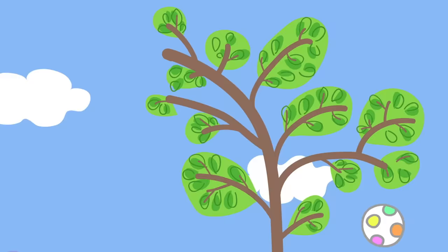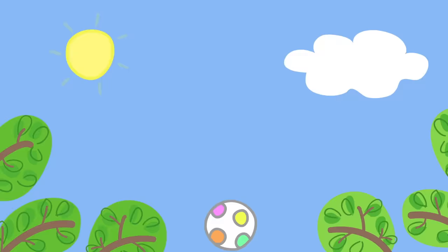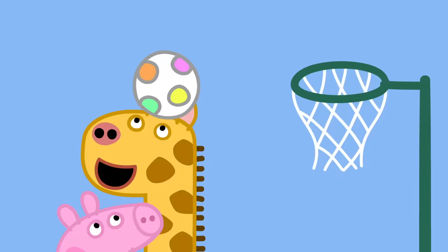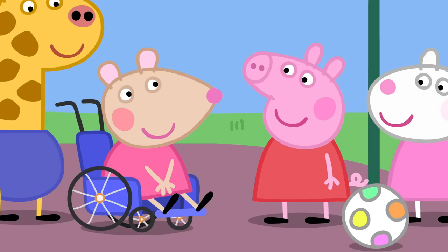Okay. And they're off. Emily Elephant catches the ball. Now Susie has it. Pass to Pedro. And now to Peppa. Mandy takes the ball. Pass to Danny. To Molly. And up high in the sky. Caught by Mandy Mouse. To Gerald Giraffe. Goal! Hooray! Mandy, you're good. I know. I'm brilliant.